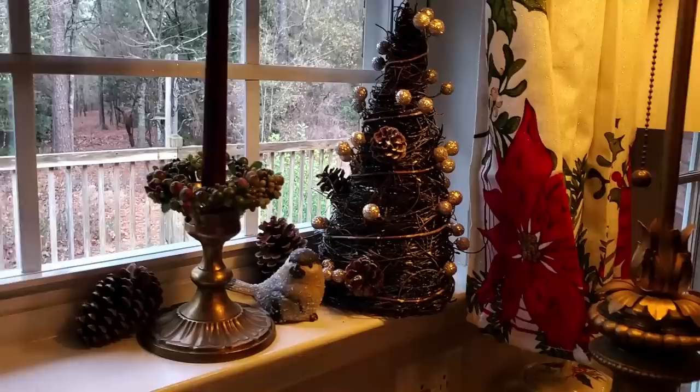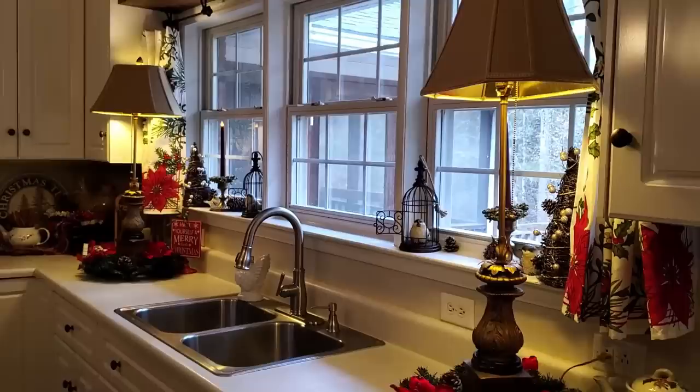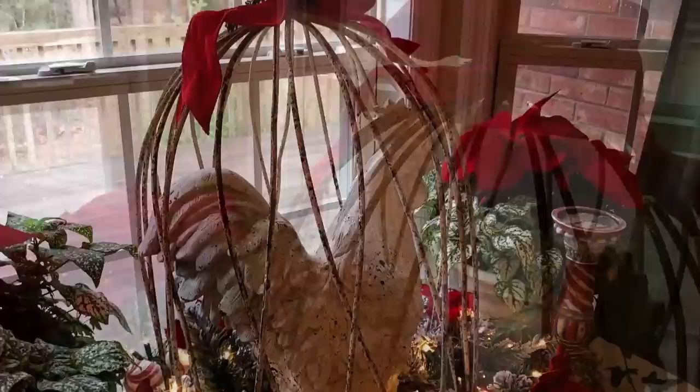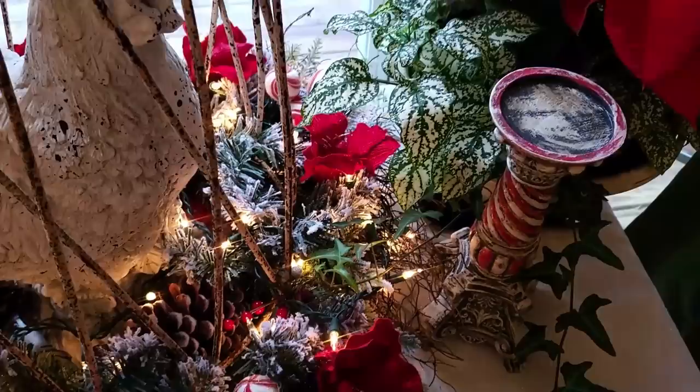This Better Homes and Gardens tablecloth made the perfect Christmas curtains for the kitchen. I used the leftover piece from the tablecloth as a table runner under this display. These beautiful mixed poinsettia pots are from Walmart.